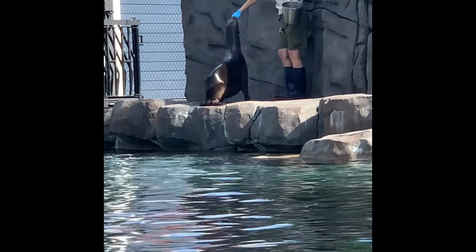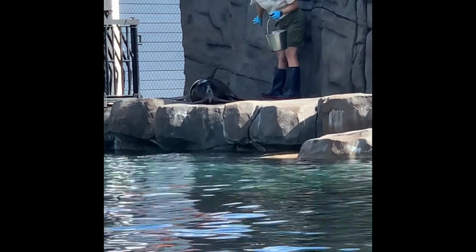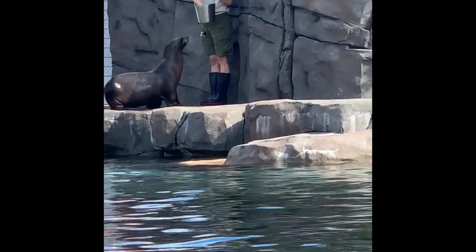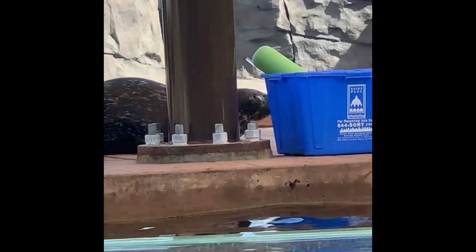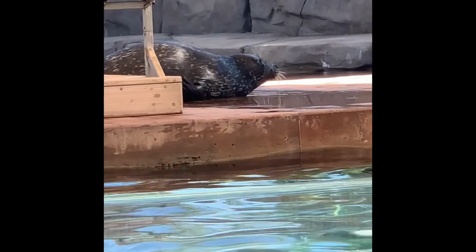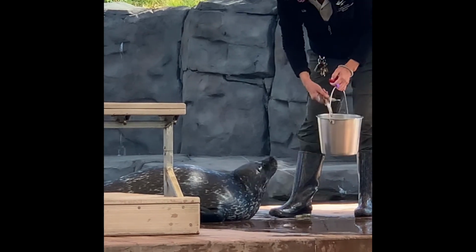Sea lions can also hold their breath underwater for about 8 to 20 minutes, whereas seals beat sea lions in this category. Seals can hold their breath underwater for up to 30 minutes. So the next time you're swimming in a pool or a lake, see how long you can hold your breath, and compare that to a sea lion or a seal that can stay underwater for about 20 to 30 minutes. Very, very long time.